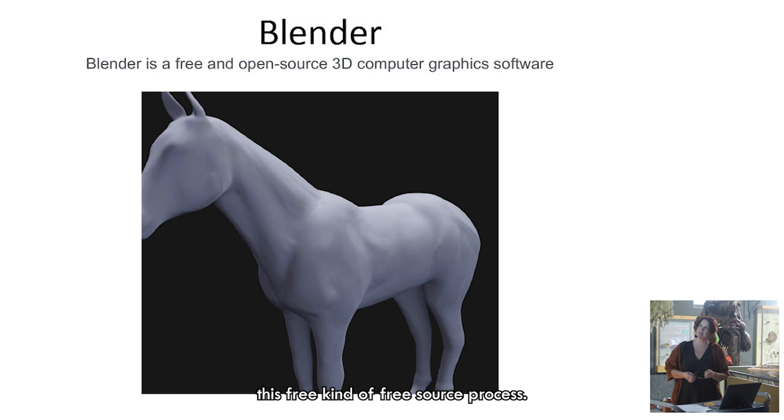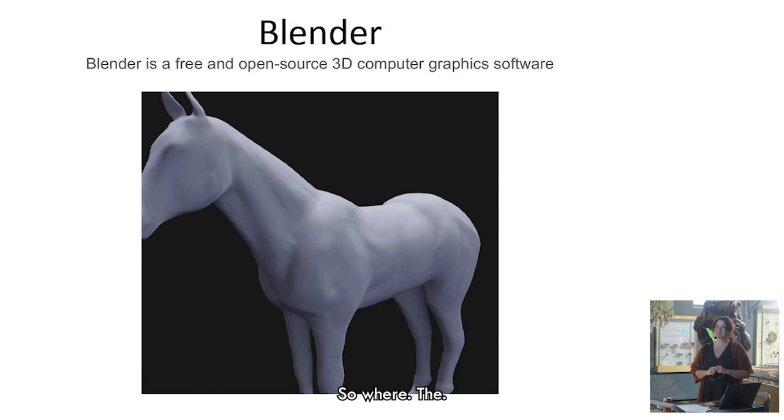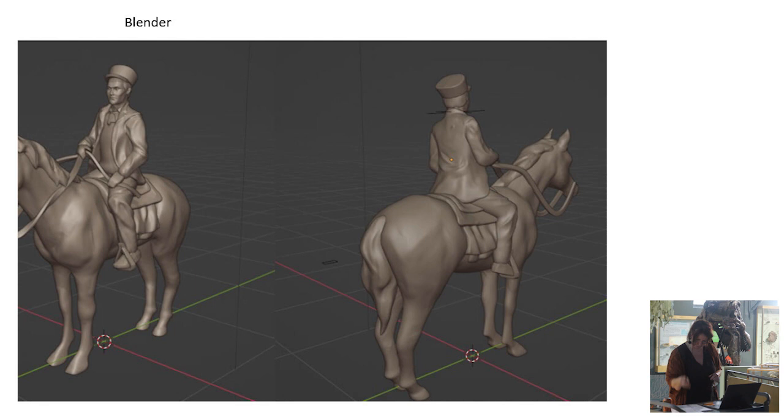this free open source software program, Blender, which is very good. I recommend everybody download it and try it. There's a lot of tutorials on that, which is good. And there's also more of that process. It takes time, of course.